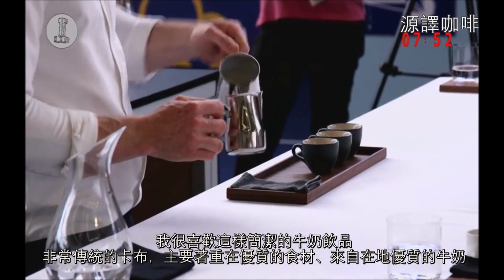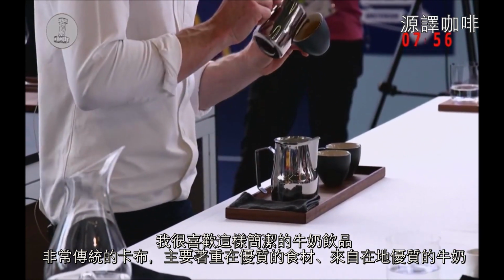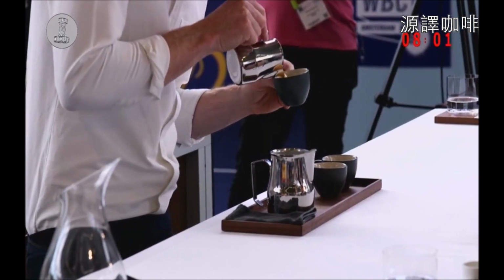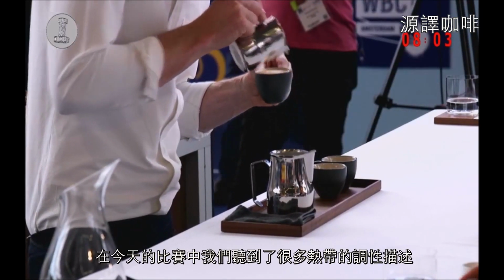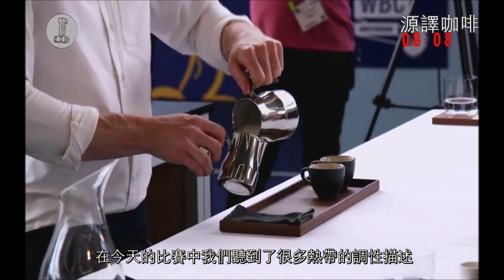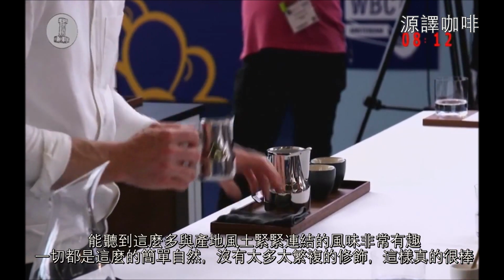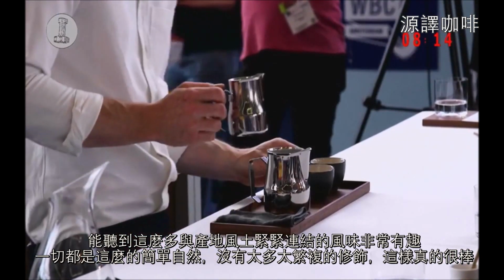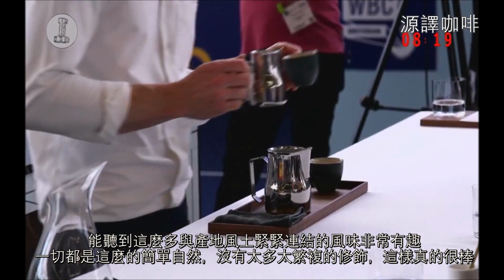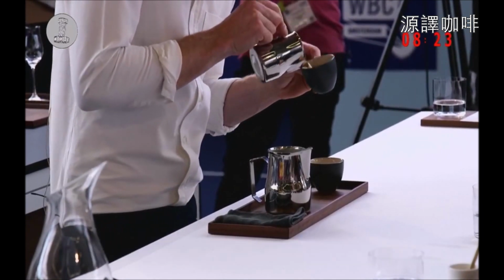I like the focus on simplicity in this milk drink. It's a very traditional sounding cappuccino, just with a real focus on better ingredient, better quality milk. Local, it's always fun. We've got a lot of tropical fruit notes in competition today in general, and it's been pretty interesting to hear all of the kind of ties to the origin and where the flavors are coming from and everything. So he seems like he's really banking on the simplicity of just, you know, putting it out there. It doesn't need to be overly complicated. It just needs to be really good.